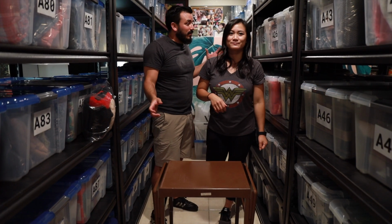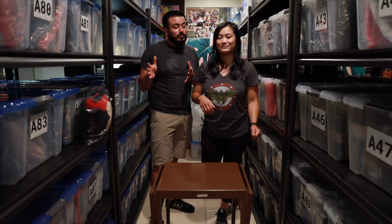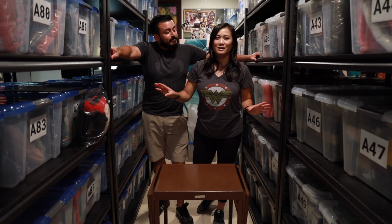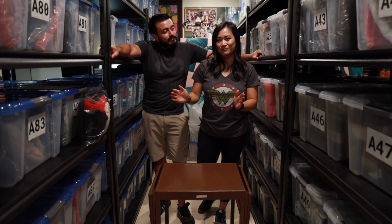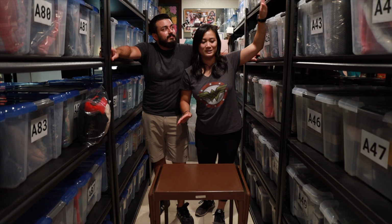So this is our inventory section. Same garage, but it feels like a whole other space. Yeah, so what we showed you earlier was all the shipping stuff and then the photograph area, and then we have a whole section of just unlisted items. Here is everything that is currently listed.